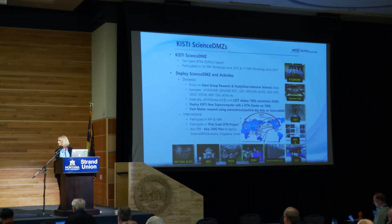In this slide, I will explain the status of the KISTI Science DMZ environment. We have 2 types of DTN. One is the SDN-based DTN environment. The other one is a layer 3-based DTN. Based on this environment, we have participated in the first PRP workshop and the first NRP workshop.